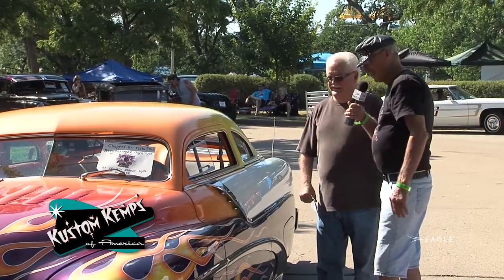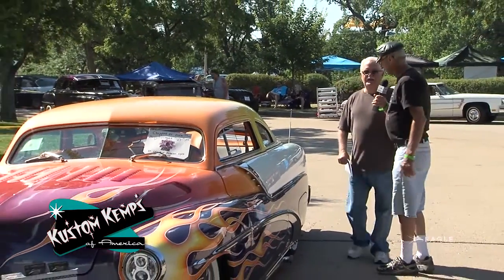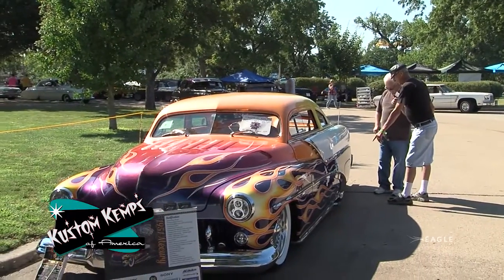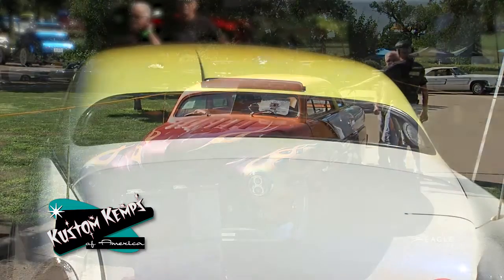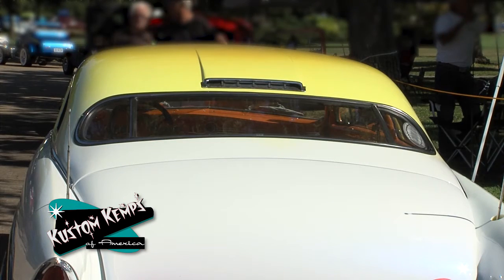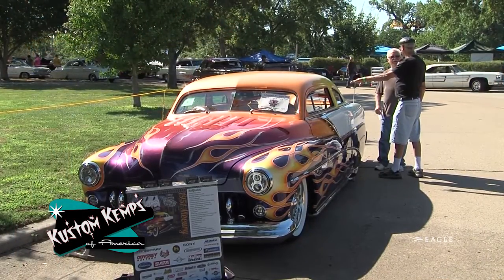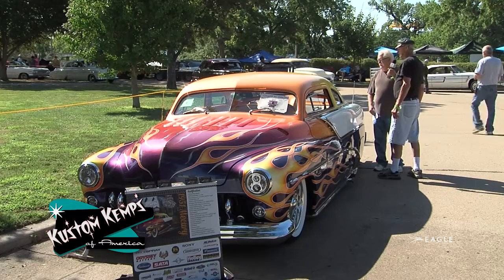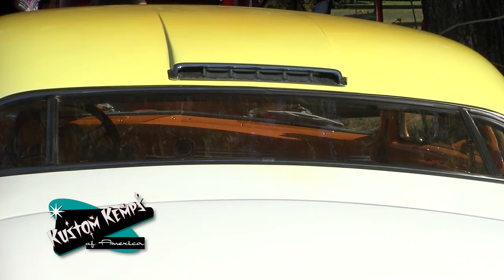Let's move back a little bit farther on the car. The fender skirts are off of a 49 Mercury. The back glass is out of a 49 Mercury. It's a 3-piece back glass. There was an option to have a 3-piece back glass in 49 or a 1-piece back glass, and I got the 3-piece. It was hard to find. This item up here on the roof is out of a 58 Chevy Impala.